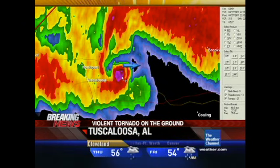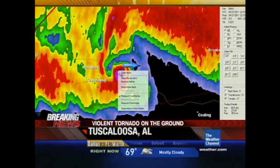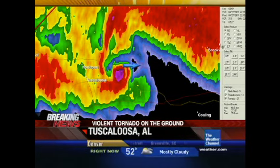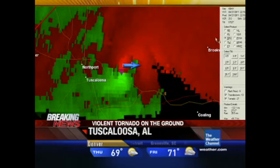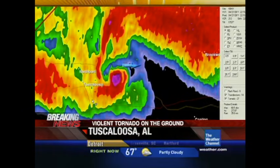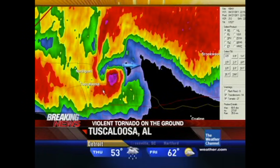Obviously, that is a very well-defined debris ball. This is really just awful news, isn't it, Greg? Yes, it's very terrible. The width of that lavender, that pink there itself, is about 1 mile wide. So this is an extremely large tornado by all indications. Let's take a slice through this again and see what we can see in terms of this tornado. Normally the tornadoes lean a little bit toward the north and east in their direction of movement, so I'm going to take the slice that way.